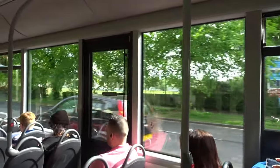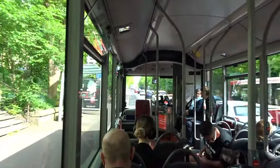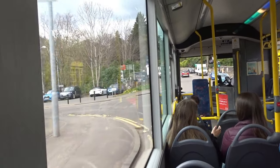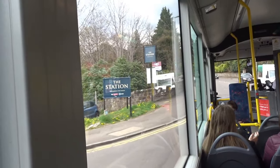It was beautiful. Recently, West Coast Motors has actually cascaded other buses in from Edinburgh and the Borders to add a bit of seasoning to the fleet here in Glasgow. It's something a bit different compared to the other buses that you see across the city.